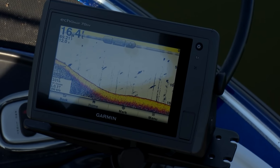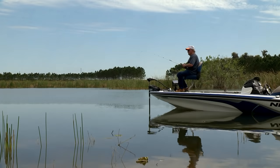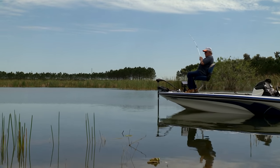When checking out deeper depths, say 10 feet or deeper, I use my outboard. But in shallower depths, I normally use my trolling motor, and I've got a bow mount transducer on it, which is a major plus.